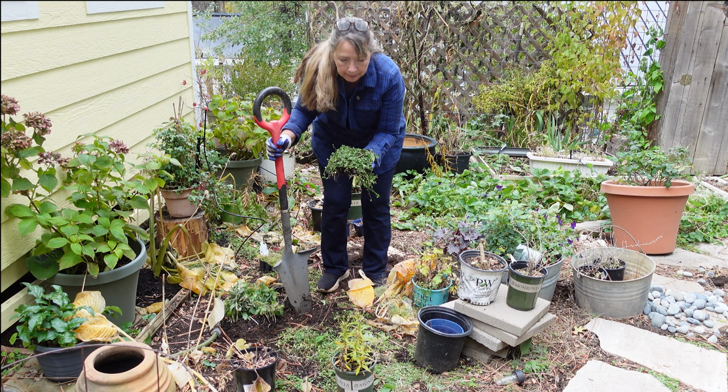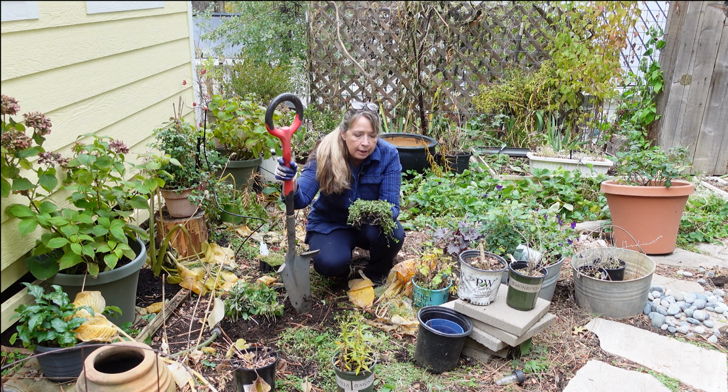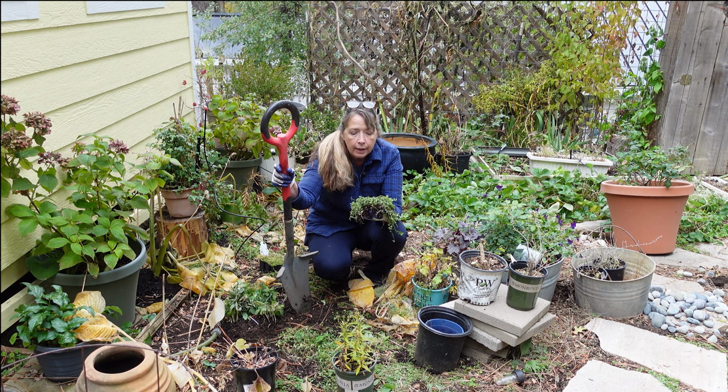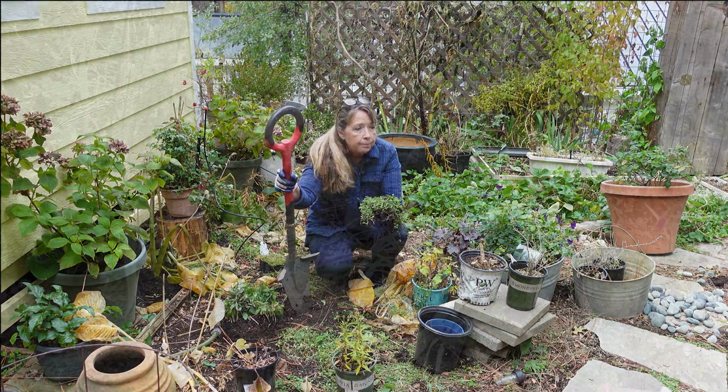Now, blue star creeper does prefer a bit of shade in the heat of the day. So it will get shaded out by the towering plants around it, even though that's more of a sunnier area now. At least it's worth a shot. And I'll show you where I planted some last spring.